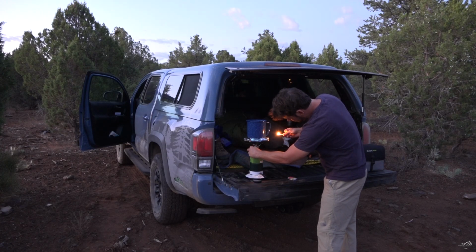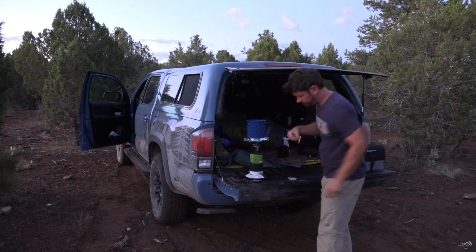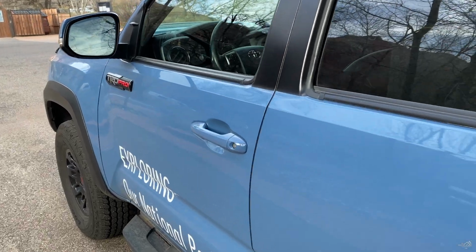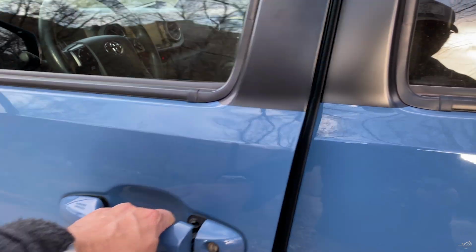Again, I apologize for the state of this truck. It's been on the road now for about 12, 13 days, and I've been sleeping out of it. So it's a mess, and I have all my camera gear and everything stored in it right now. To show you, everything's held up very well.